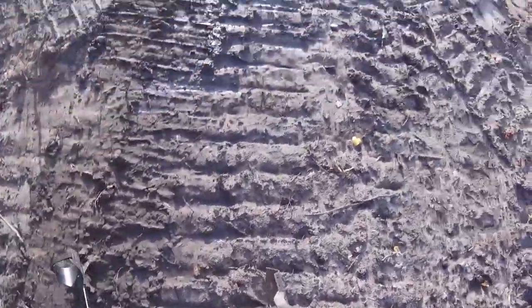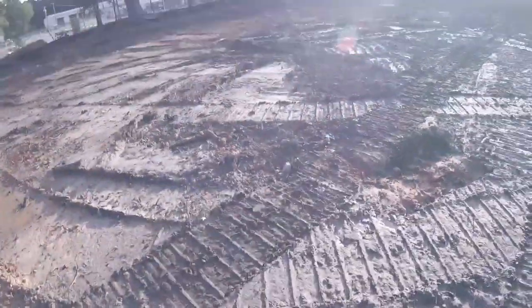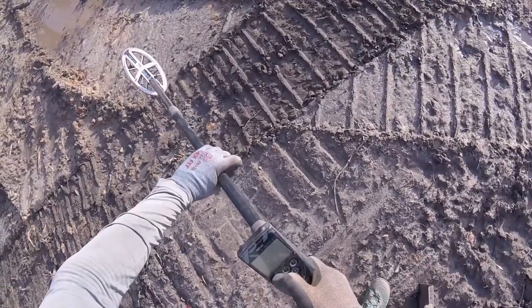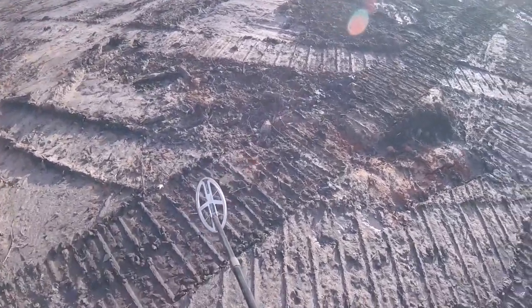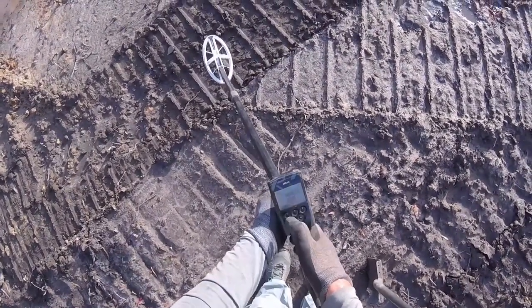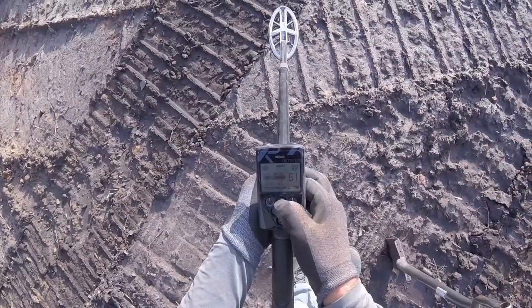New site. China. Boy, this is muddy. We're gonna hunt over there. Whatever matters, he just found a bottle. 1882 cobalt blue soda bottle. No idea what it is. Not yet, at least.